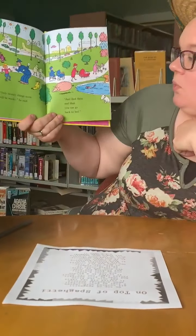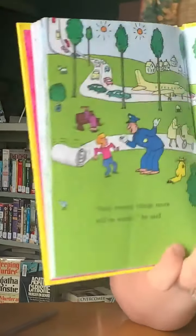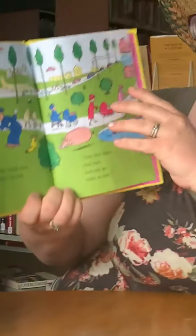Only 20 things more will be wacky, he said. Just find them and then you can go back to bed. So he has to find 20 wacky things so he can go back to bed. See how many you can find.